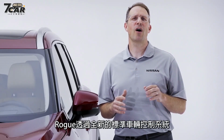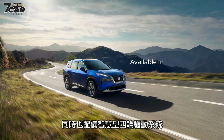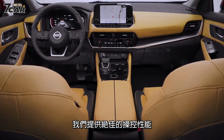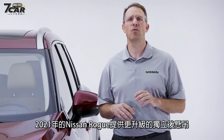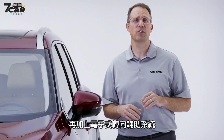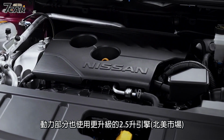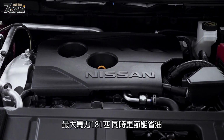Once you're on the road, Rogue offers enhanced driving dynamics with a new standard vehicle motion control system and available enhanced intelligent all-wheel drive. We benchmark steering and handling in some of the best premium and luxury crossovers. Every 2021 Rogue features a new multi-link rear suspension design, along with a new rack electric power steering with a quicker gear ratio for enhanced maneuverability. There's also a new, more powerful 2.5-liter engine rated at 181 horsepower with even better fuel economy.